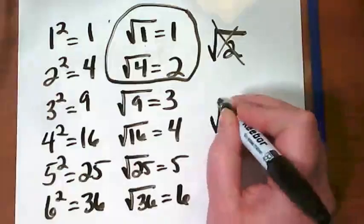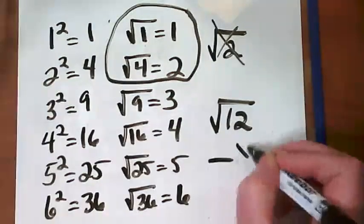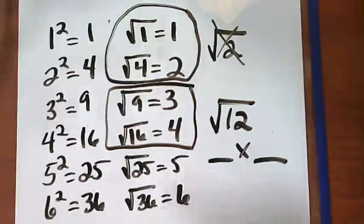We could do the same thing with the square root of 12. If you think about 12 as something we multiply, our brains are used to being like 3 times 4, 2 times 6. There's lots of ways to get 12. But there's no way to multiply the same two numbers, even in decimal form, and have them come out exactly to 12. So the square root of 12 is somewhere between 3 and 4. It exists as a real number, but it's not a rational number. Is it starting to make sense? Okay.